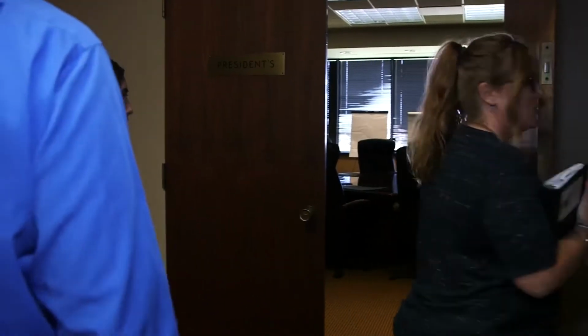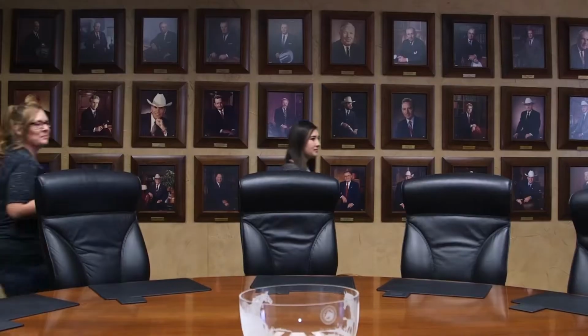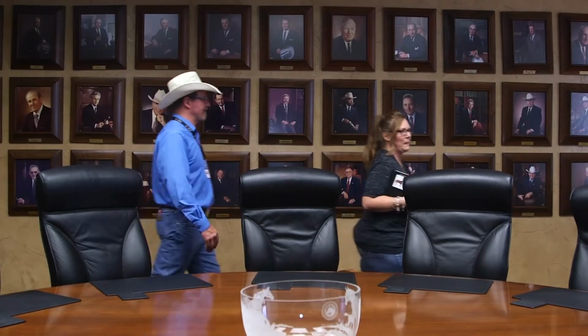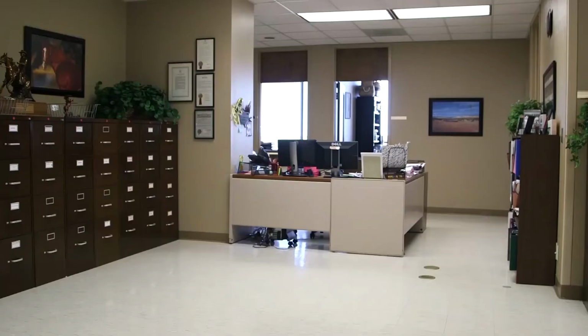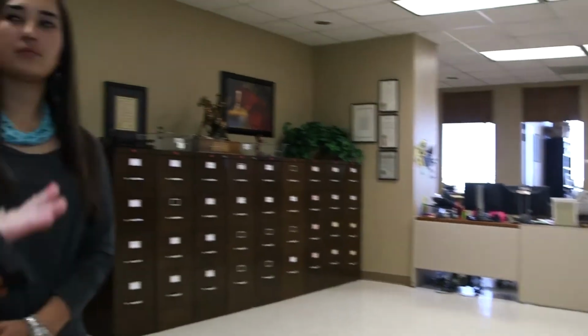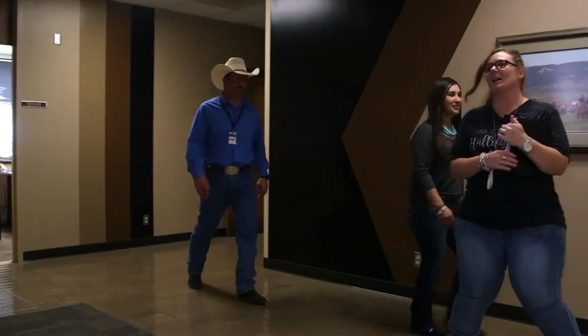And we went into this big office. This is the president's room, where they had pictures of all the past presidents and the presidents that were right now. I mean, it was a really, really neat tour. On this side, we have your event planning, animal welfare, public policy, our youth, first youth president. Here he is right here.